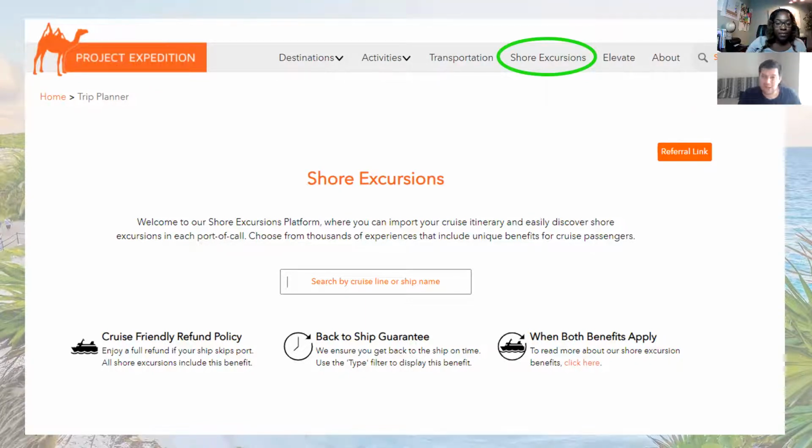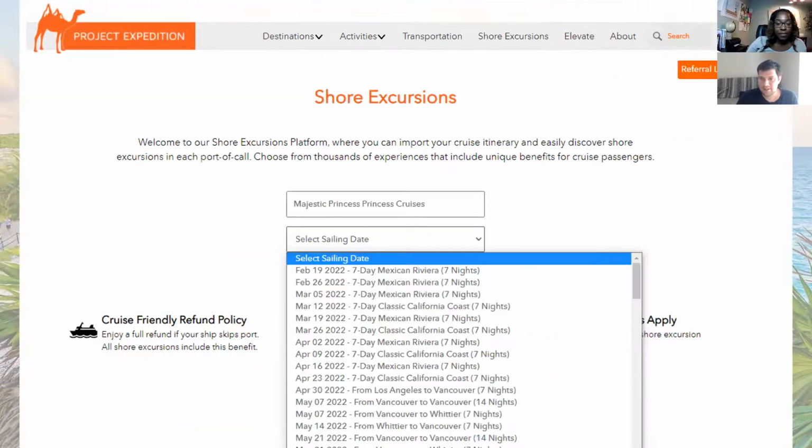Like I showed you the Seattle page before, and you may have seen that you could filter by shore excursions. So you could load up every port one by one and filter by shore excursions. But with this tool, you can see the whole cruise in one place. So it's a lot quicker, speedier, and it's going to show you more information. So to use the tool, literally just type in the name of the ship. So we did Majestic Princess.